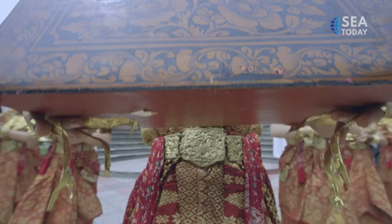Making it is a task that requires much patience. This is Fikri Collection, a fifth-generation songket manufacturer who still sticks with the old ways of weaving by hand. Let's go through the process.